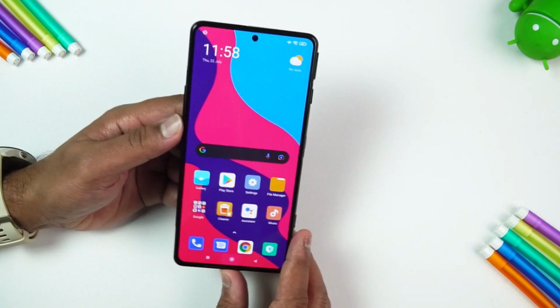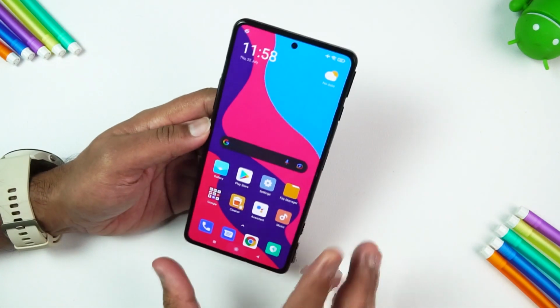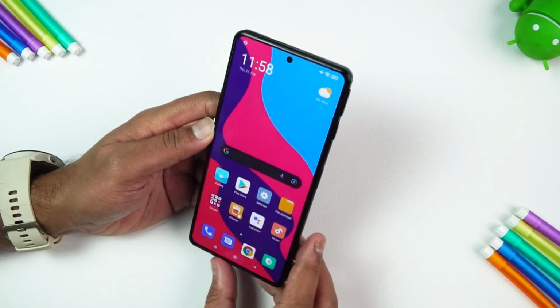It's Corning Gorilla Glass 5 protected on the front as well as the back, so Gorilla Glass protection is included. So overall it feels quite good.